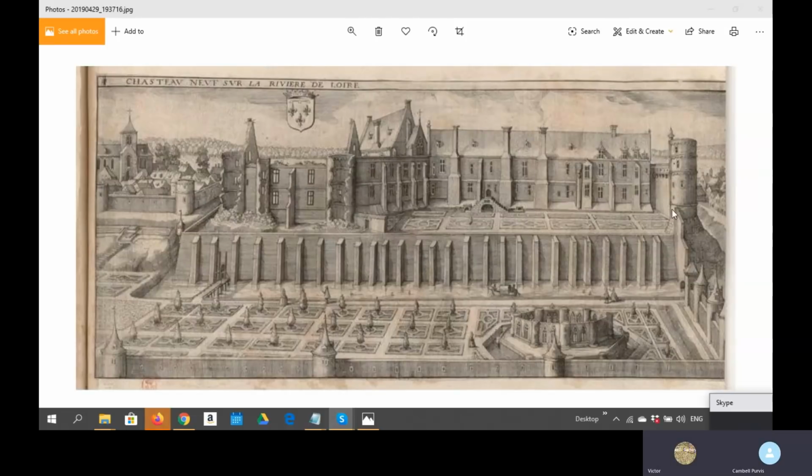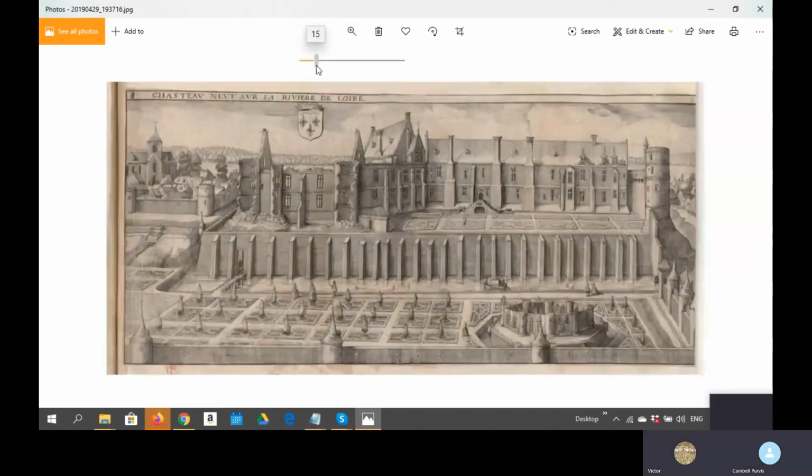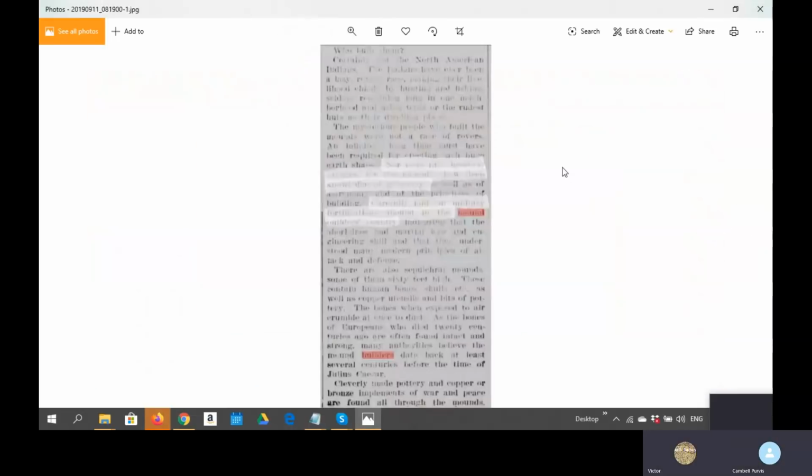That's why I call them anomalies. Anomalous, yeah. What is it? The Château Neuf, on the Loire River. So the new château over the Loire River. And up here we have a little shield with three fleur-de-lis. Interesting. So that's basically what I have to say about this one. You could spend hours on it, couldn't you?